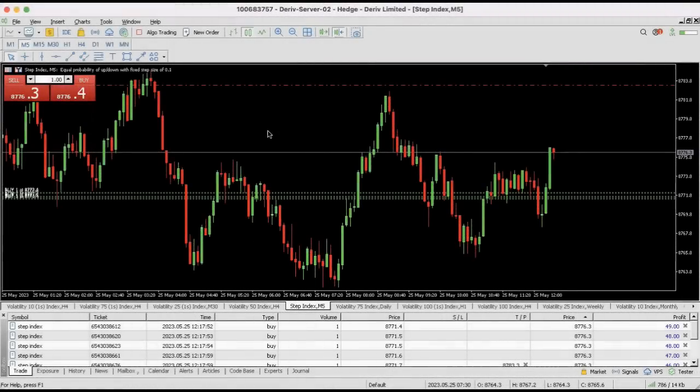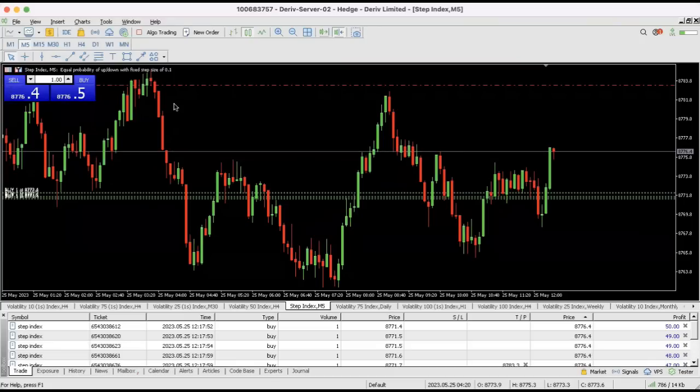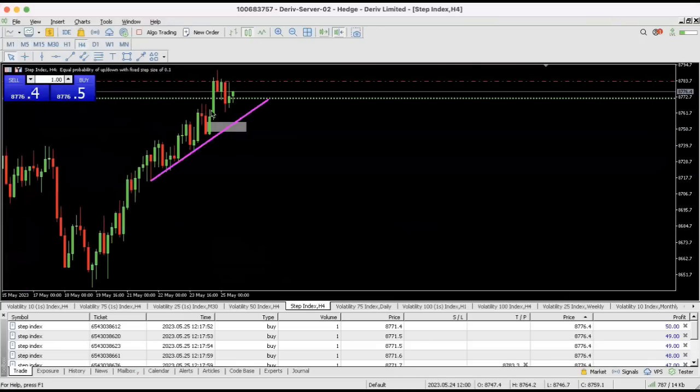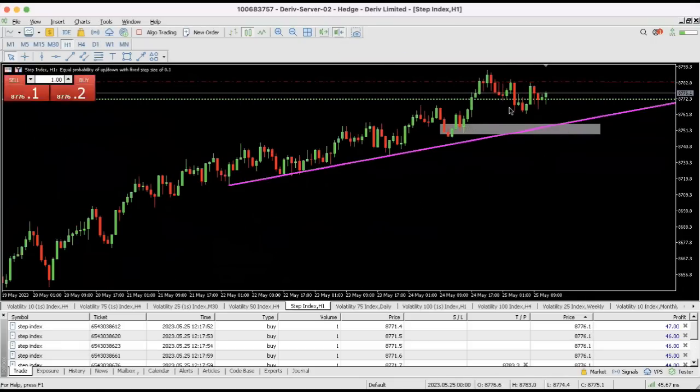Okay, so we're back again on the step index. This is a setup that I sent to the platform. It was a buy setup. I know some of you are in profit. And basically, we had this zone here on the H1 time frame. I had said that if price comes into this zone, we look for buys.